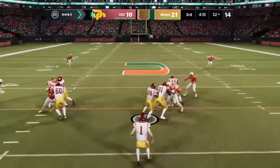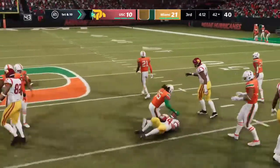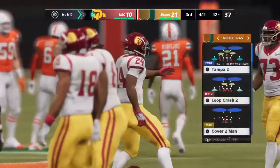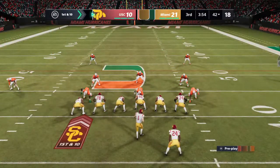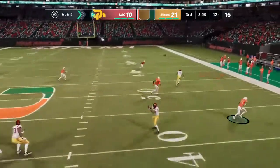They'll keep it on the ground with Charles again. And they get him down, but not before he takes it across the 40-yard line. A nice pickup there, 10 yards. Inside 4 minutes to go, 3rd quarter. 1st down, on 1st and 10.